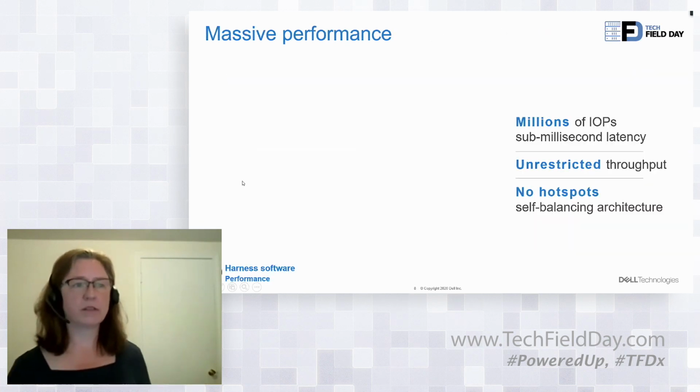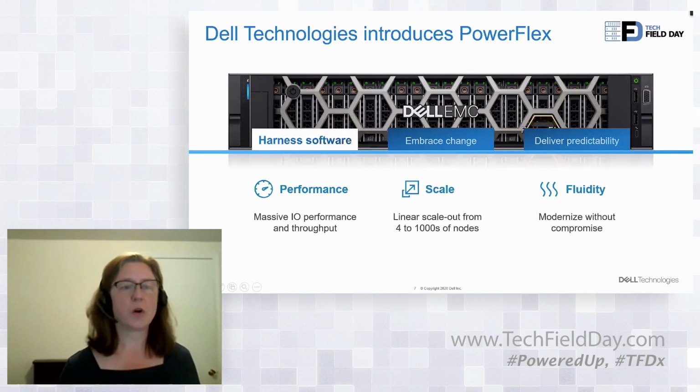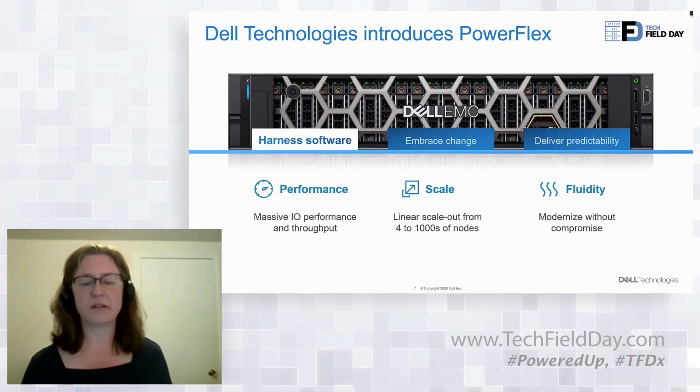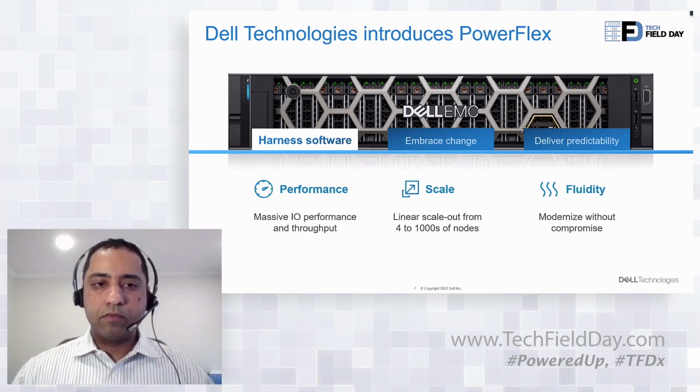So harnessing software really talks about our massive I/O performance and throughput, how we do that, how we scale from 4 to thousands of nodes. We've got customers in the thousands right now, and the fluidity to change the infrastructure as needed in response to the business without forklift upgrades or any of that kind of compromise that we would normally sometimes have to face. So yeah, Kirby, can you talk a little bit about the performance piece?